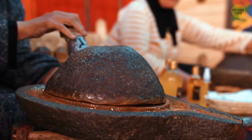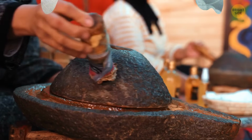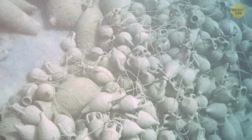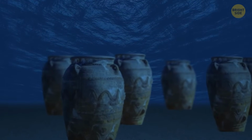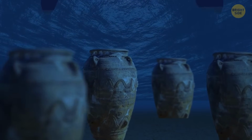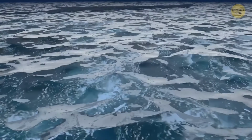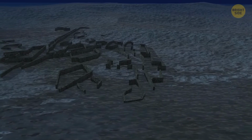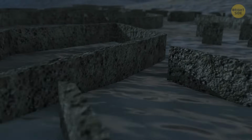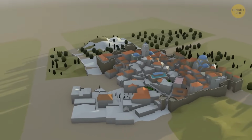A kernstone, for instance, is a tool used for grinding grains and turning them into flour. Multiple amphoras indicate that this settlement dates back to the Bronze Age, 5,500 years ago, when people started living in towns. The settlement is believed to have existed for over 2,400 years. Today, Pavlopetri is considered the oldest submerged town ever discovered. And what's impressive is that it wasn't a simple village. It was a vibrant port city with stone buildings, a marketplace, streets, and even squares.